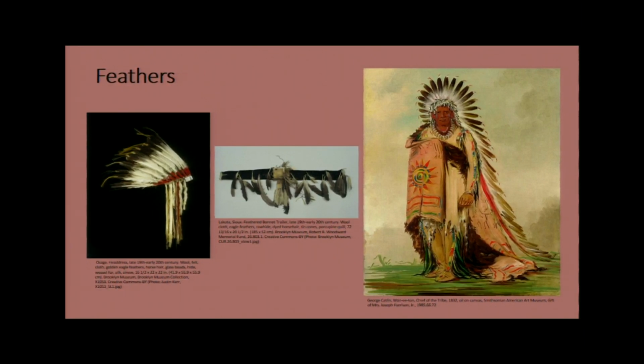There was an intricate social and economic network that existed specifically around the trade of feathers, partially because they were such an important item. And this relationship really existed between the Mandan and the Hidatsa and the Arikara, the Crow, the Assiniboine, and the Blackfoot tribes.